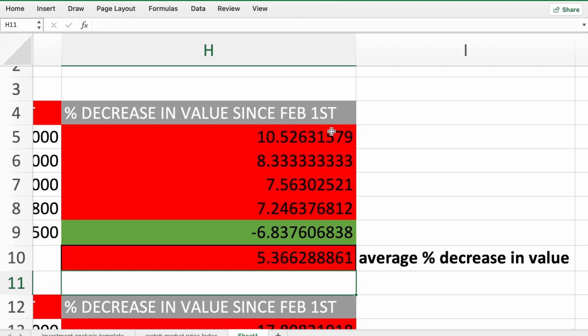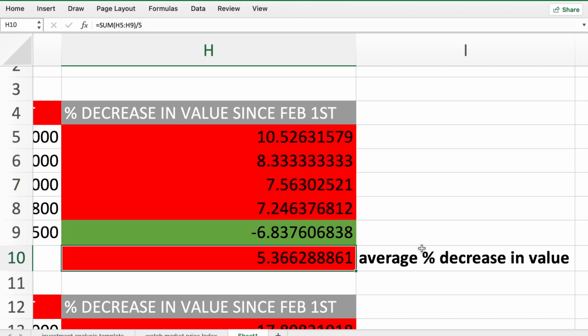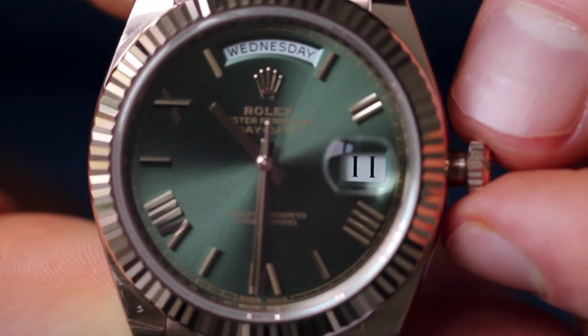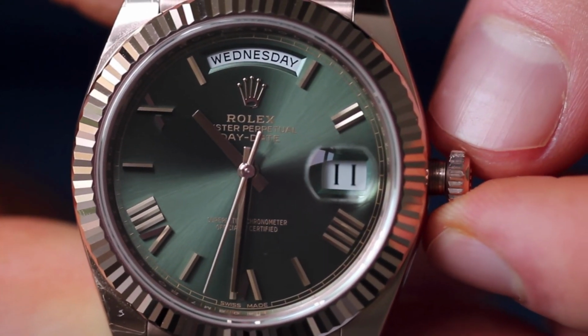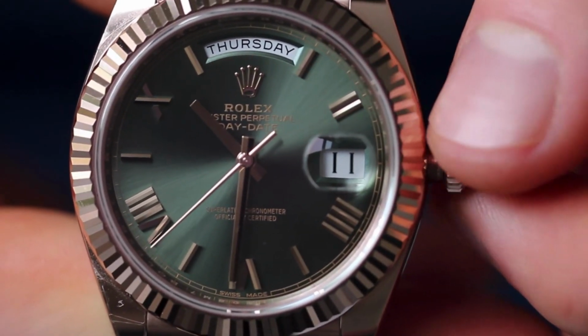What does that mean overall then for the top 5 popular steel models? We've got an average decrease in value of only 5.3%. So let's weigh that up then with the top 5 popular solid gold Rolex pieces, and starting with the big one, the Rolex Day-Date with olive dial in solid rose gold. Of course, we saw several months of this piece going through the roof. It was a trendy piece, so it experienced quite a steep spike over a very short time.